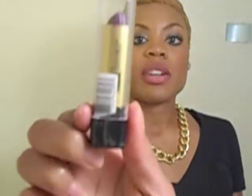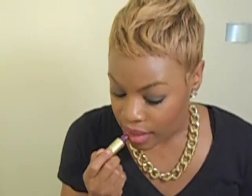Okay, moving forward. Staying within the drugstore range, I have a Black Radiance lip color. Its number is 5117, and this one is better known as Plum Orchid. It's very greasy, very creamy. Another $2 find. Picked it up at Walgreens. Looks like I picked up the Wet n Wild one from Rite Aid. So there you have it. Plum Orchid.